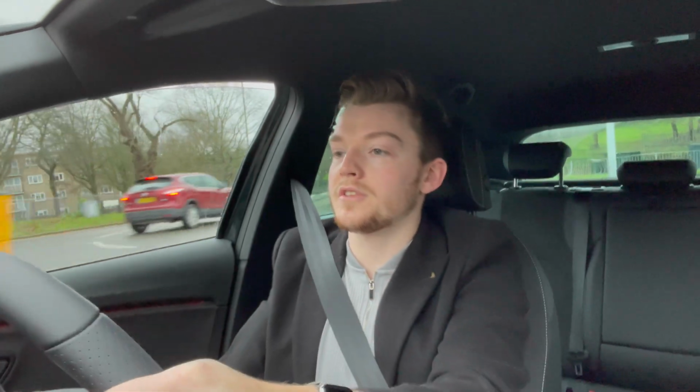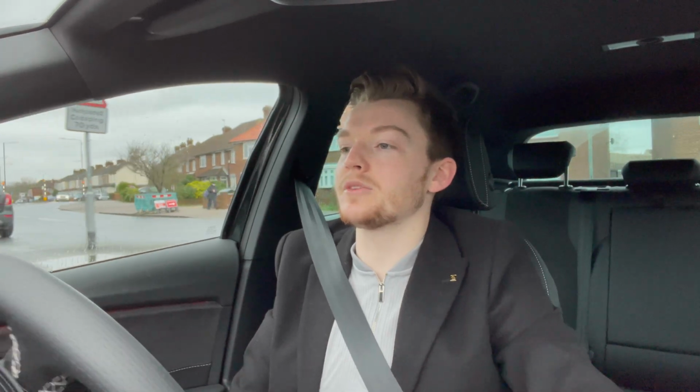I'll take it down to first and give it a pull. You can hear there's not too much in the way of DSG bangs or anything like that. The GPF filter really takes that away. It will slow right down now. Quite civilised. There's definitely a little bit more drone on these exhausts from standard. I think that's just because of the GPF filter. Bit of a bizarre one, but it is what it is.